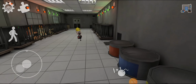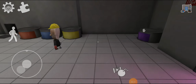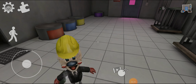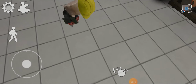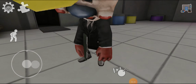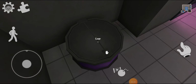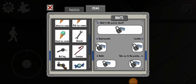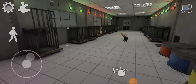I'm wondering what is he gonna make? I'm gonna let him catch me. Come on, I'm here, catch me already. I need your key card. I could use this wrench. What is over here? Man, I don't know. I don't really know.